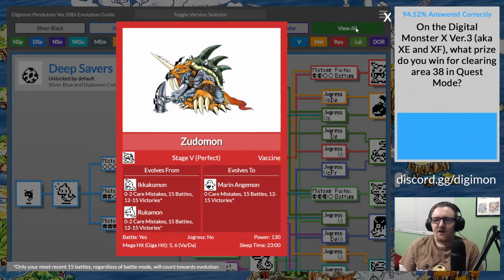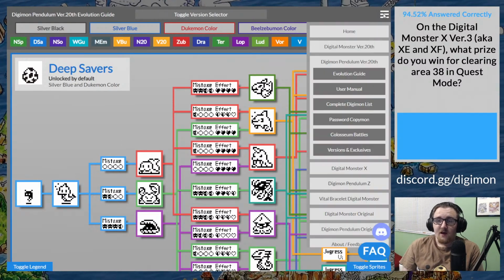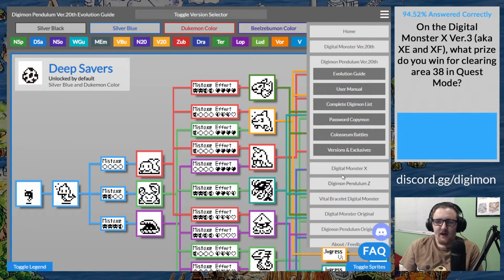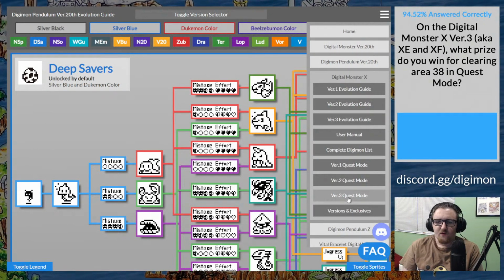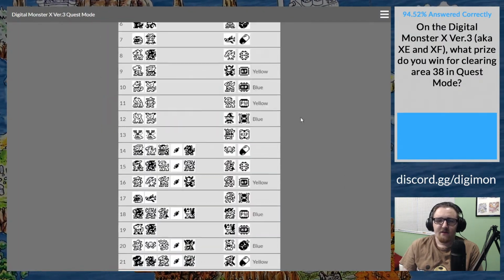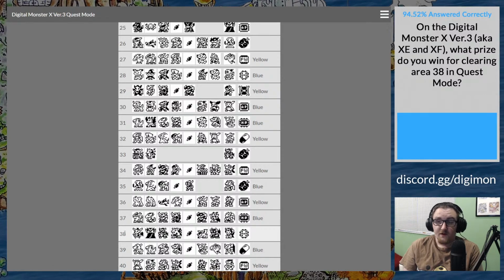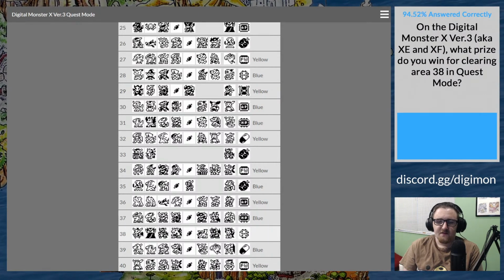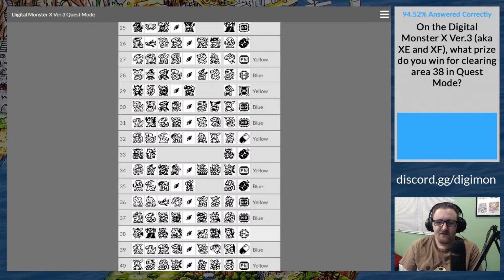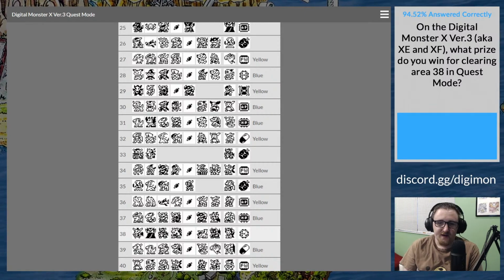The next one, Digital Monster X version 3, aka versions XE and XF. What prize do you win for clearing Area 38 in quest mode? So from the menu, we can see version 3 quest mode right here. We're going to click on that. We're going to scroll down to the Area 38, and the second to last column is what prize you get. Now, if you're not sure what that is, you could mouse over it, and you can actually see the mouse over, but on my screen it's showing 7 switch right here.